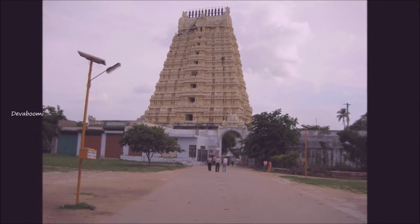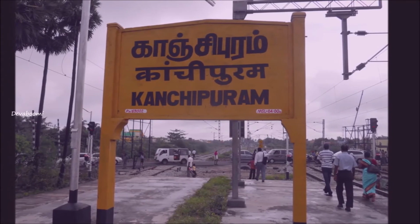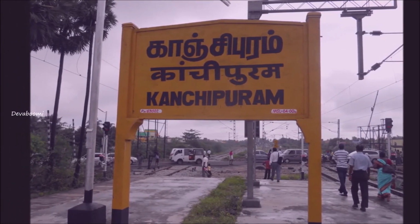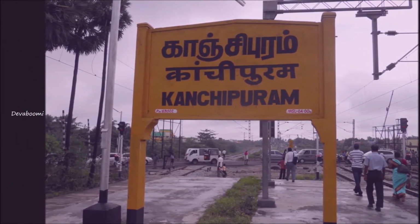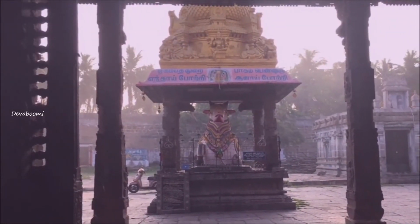Kanchipuram is about 70 kilometers from Chennai. The temple is open from 6 a.m. to 12:30 p.m. and then around 4:30 to 8:30 p.m. Six aratis are done every day.